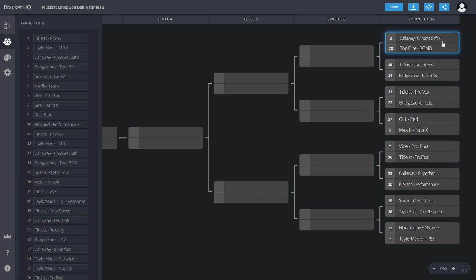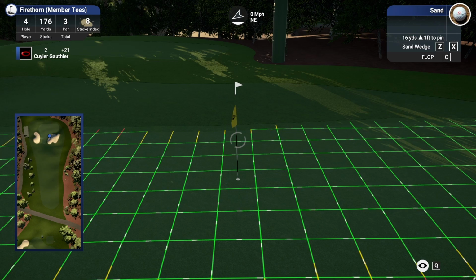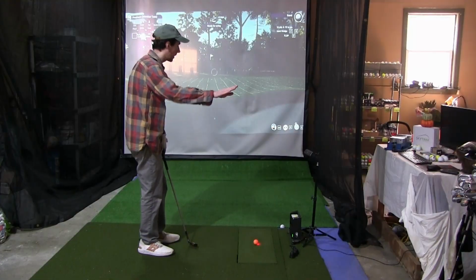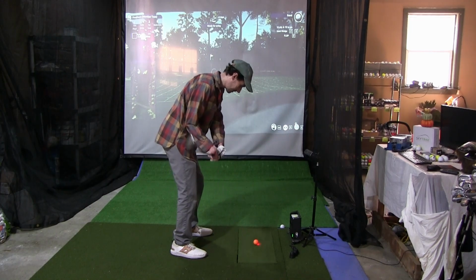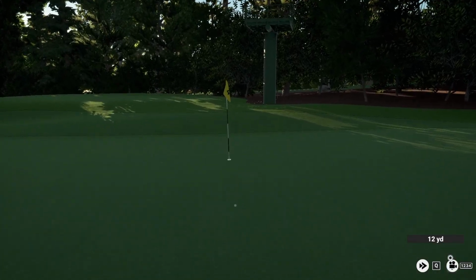It's the Callaway Chromesoft X versus the Top Flight Bomb. We've got ourselves a bunker shot here. Again, it's gonna be a battle of the covers. Let's see who can come out on top. This is one where actually being an ionomer cover might help out because you can kind of roll out of this bunker. So we'll actually see how the Top Flight Bomb is here. I don't mind it. Let's see if we can get one close. We're up and out. We are rolling out, and it's actually looking pretty good.